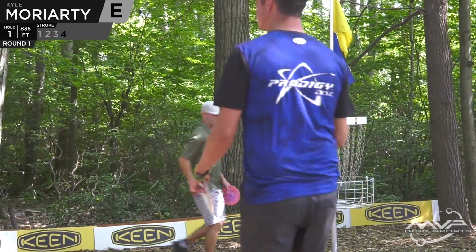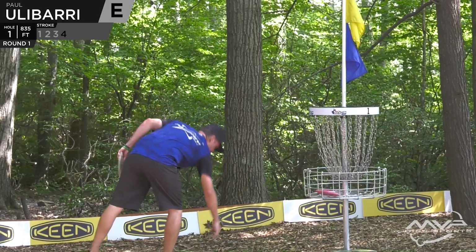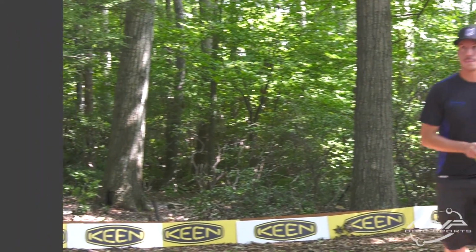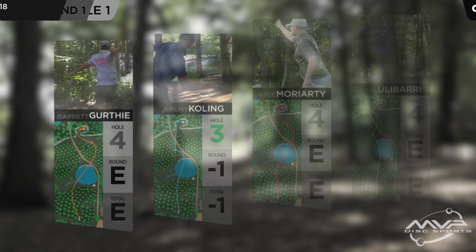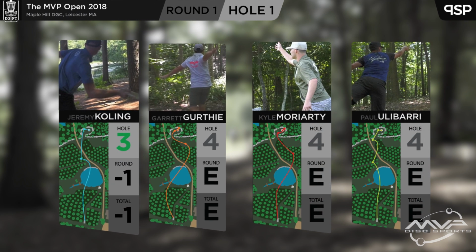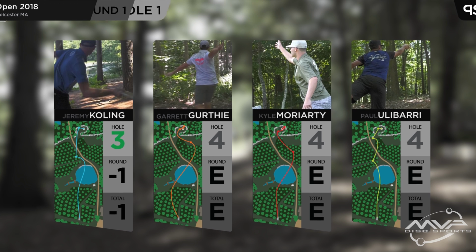Nice par by Kyle there. Yeah, and all the little things add up to a super enjoyable round also. And really nice, really solid baskets are something that add to that. And I had the pleasure of coming out to this tournament a few years back, and this place is awesome. So Jeremy with the 3, bunch of pars, so not bad starts at all. Great starts by everybody. Everyone got in there par or better.